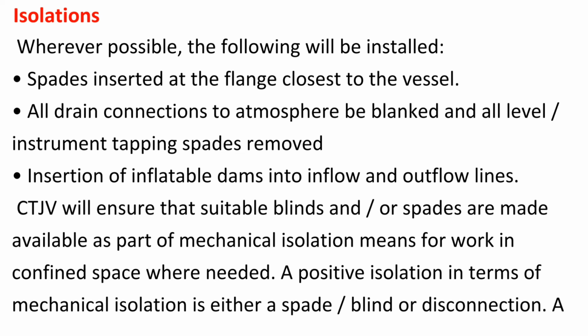Wherever possible, the following will be installed. Spades inserted at the flange closest to the vessel. All drain connections to atmosphere be blanked and all level, instrument tapping spades removed. Insertion of inflatable dams into inflow and outflow lines. CTJV will ensure that suitable blinds and, or spades, are made available as part of mechanical isolation means for work in confined space where needed.